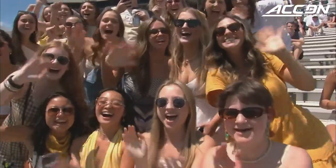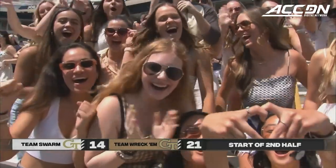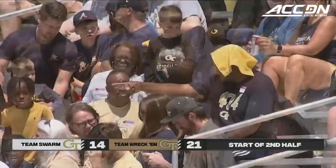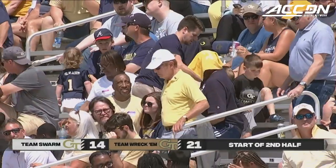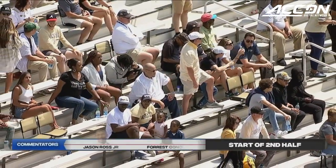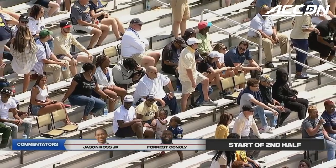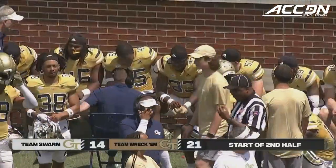Back here in Atlanta, students showing up for the 2023 Georgia Tech spring game between Team Reckham and Team Soar. Forrest Connolly, Jason Ross Jr., welcoming you back to the historic Bobby Dodd Stadium here in the heart of Atlanta on a sunny 80-degree day. A perfect day for football. And again, the preview of what the fall could look like.